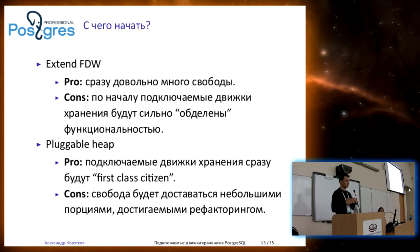The alternative approach is to replace heap in some way in Postgres. This pluggable engine should be a first class citizen. It should be just an alternative heap that is able to support everything we need. But at the same time, in this case, these engines will be limited in their functions. We will have to perform deep refactoring of Postgres code to be able to support something else.